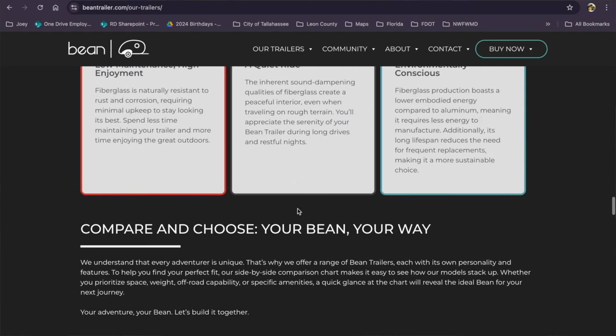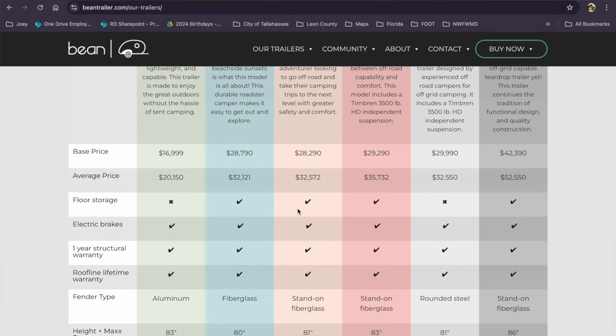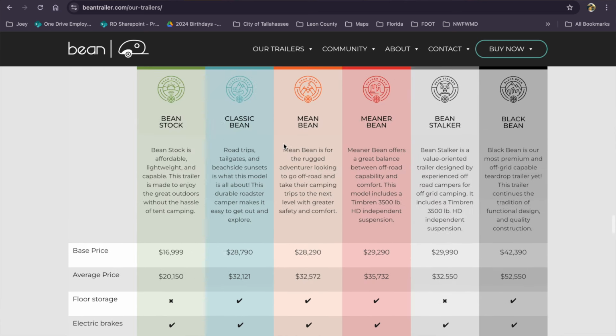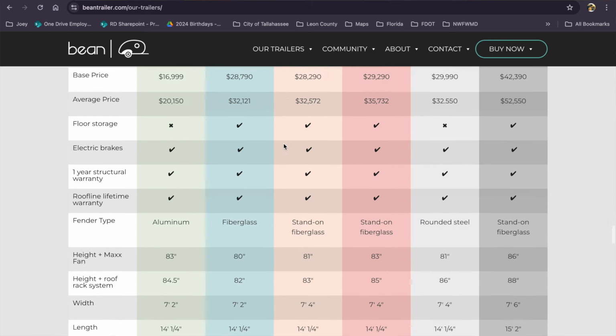But what it boiled down to on the Bean was, as you can see, the prices. If you look at the prices, you're paying a lot of money, like $52,000 for a fully loaded. Which one is this? The Black Bean. You're paying a ton, but you're paying for all the amenities and all the quality of this camper.